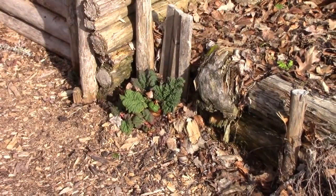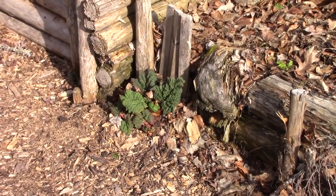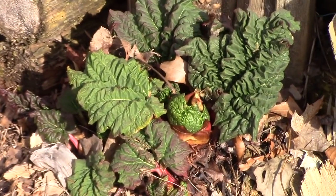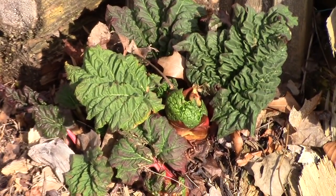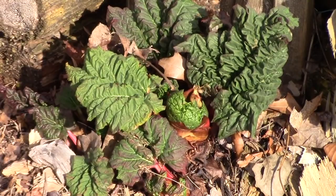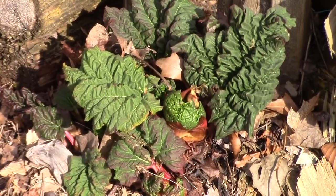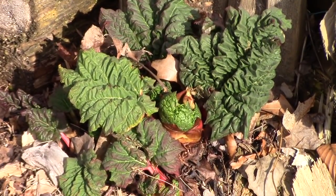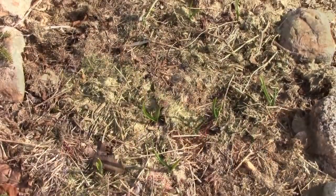Now look at this lovely thing. A rhubarb is starting to grow. This is my rhubarb telling me it's time to plant certain things, not everything, but certain things. It's telling me it's time to get certain things in the ground. That is your garden telling you what to do. That is nature telling you what to do. That is phenology.